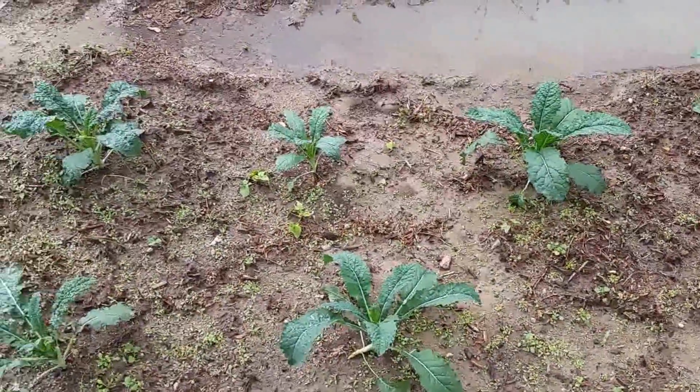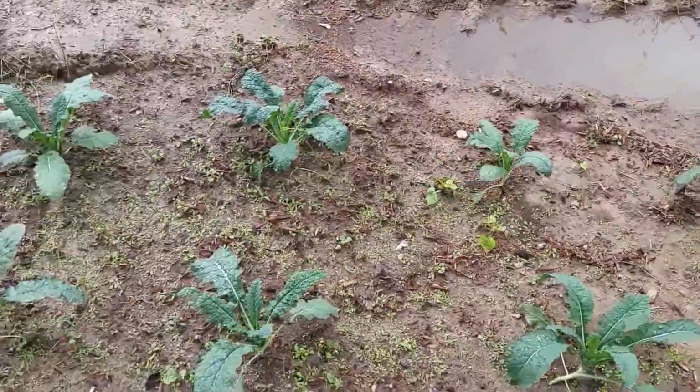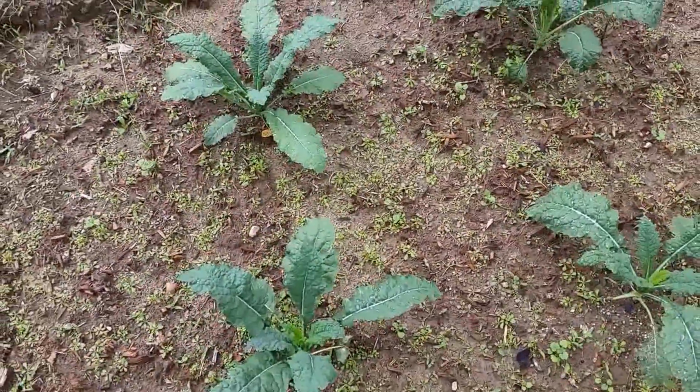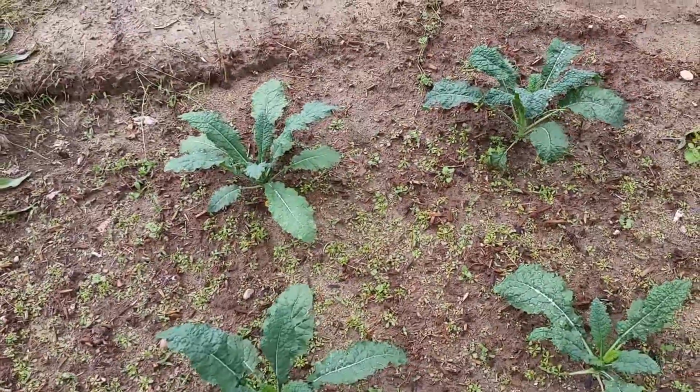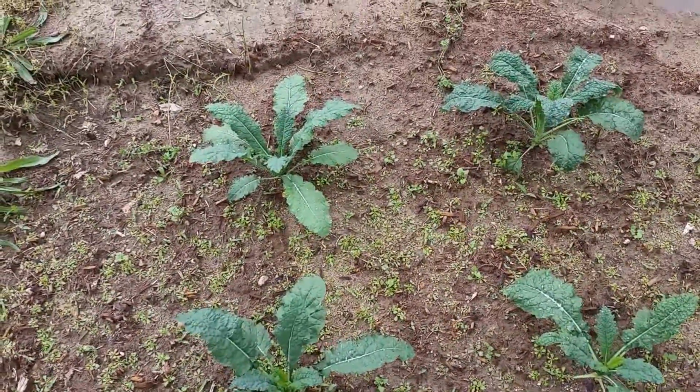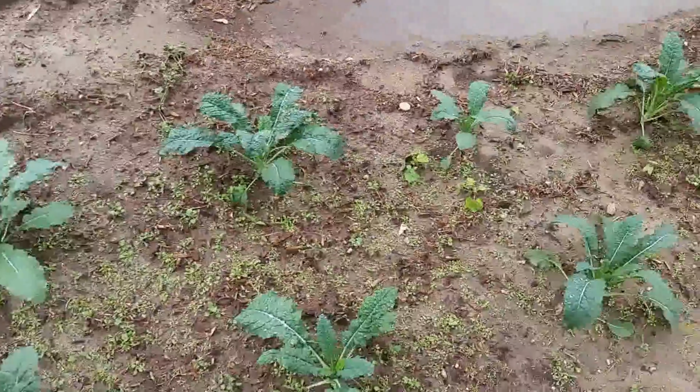This is Dino Kale, first time I've ever grown it, and it is way later than even any of the rest of the stuff, but I think it's supposed to be a little more heat tolerant than some of the other cold weather crops, so maybe I can have this for a couple months. We'll see. It's not very big yet, but hopefully it will be soon.